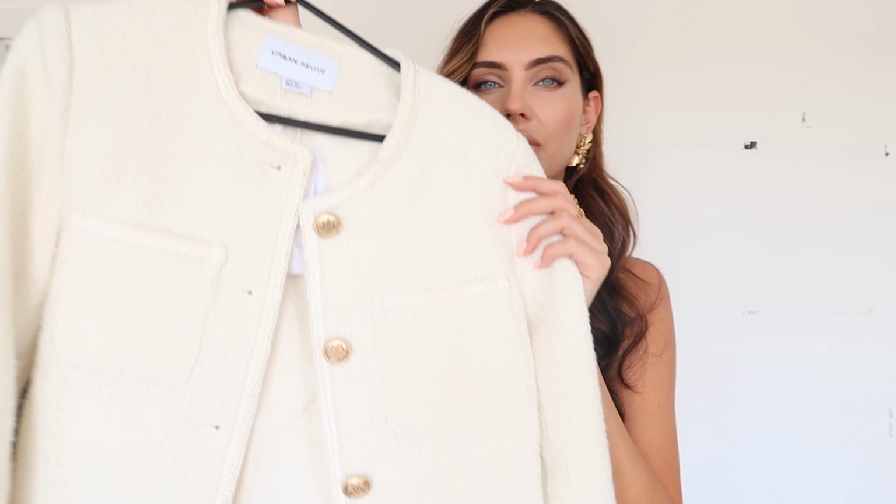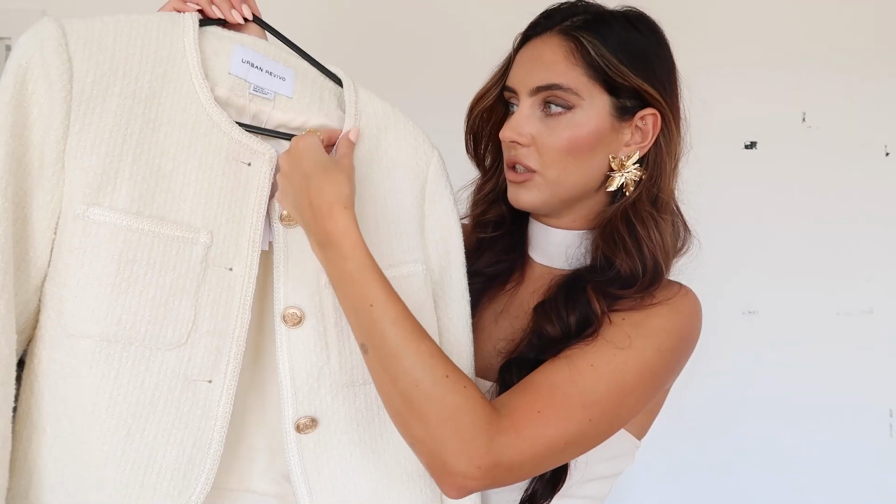Give you a little bit of a close-up so you can see. Love the little gold hardware and just all the details. It really looks much more expensive than it is, and I am so excited to style this one.